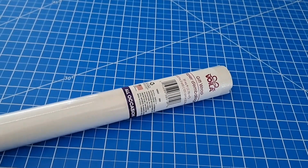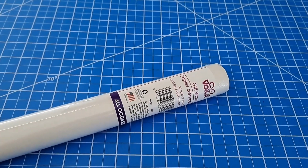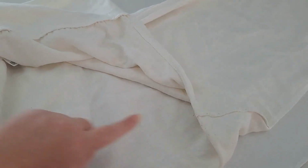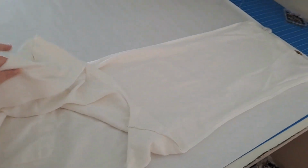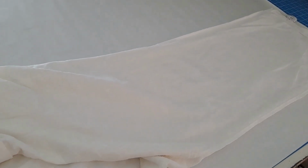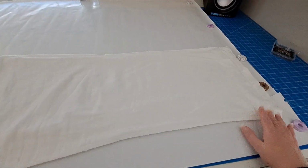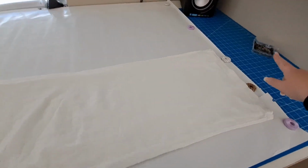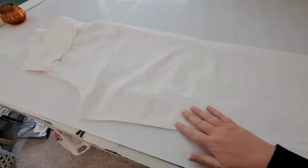To create my pattern pieces, I'm starting out with a plain white roll of wrapping paper from the Dollar Tree. And now I've got my linen pants turned inside out with one leg inside the other so that it's laying on my wrapping paper here as one piece. And then I could use pattern weights or I could pin. I'm gonna try my pattern weights, see how well it holds, and go from there.